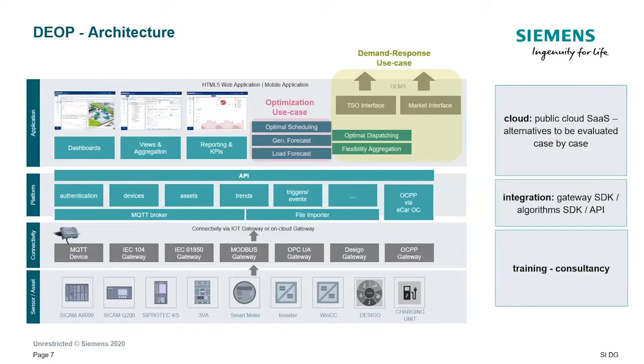Just to go through the architecture, as I said, this solution is a cloud solution, so the user will log in at a specific URL with username and password. It is also multi-tenant, so more users can log in to the same instance with different rights and roles. At the bottom of this slide, you can see the different interfaces that we can have, from the SCADA system to charging units, an inverter, etc.